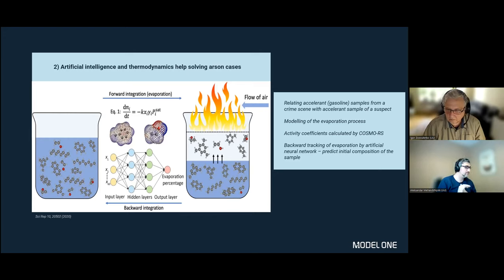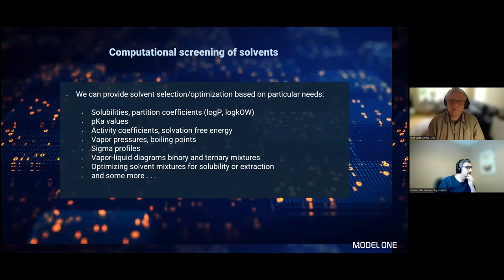And finally, if we move to the next slide. The final thing is what we can provide for you as a company: solvent selection and optimization based on your particular needs. For example, you have some solute you want to extract, solvate, whatever you want to do, and you have a list of solvents, we can do a pre-screening on the computers. We can calculate thermodynamical properties, but I think the most powerful thing is to optimize the solvent mixture and find the best molar ratio, type of solvents, and so on.